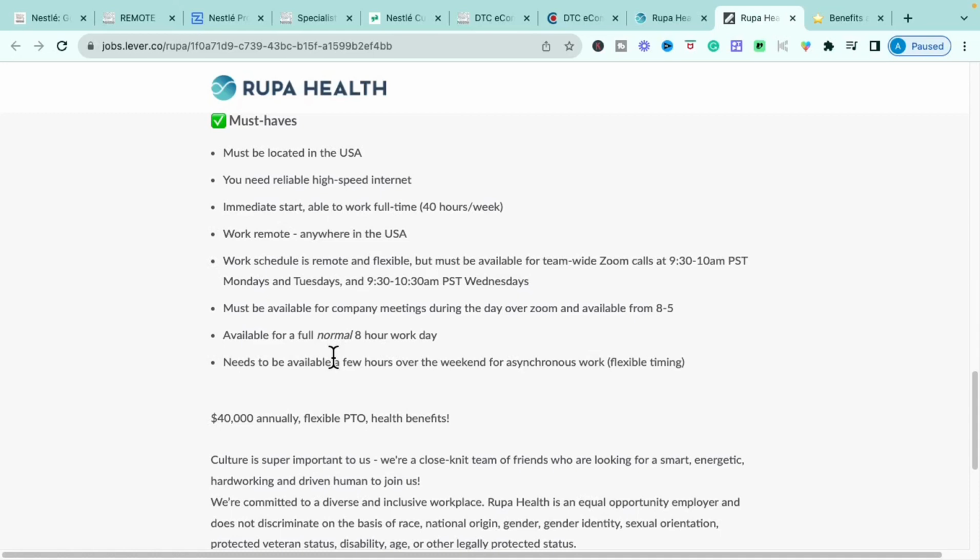You can say, okay, I'm going to actually put in work 8 to 12. I'll check my email from 12 to 5 or 12 to 3. And then I'll do the remaining shift from 3 to whatever, like 7, right? You can change your timing depending on what's flexible for you, but they're just saying they want to make sure that if they need to ask you a question or something like that, you can respond really quickly and those kinds of things.